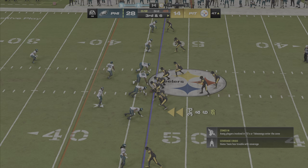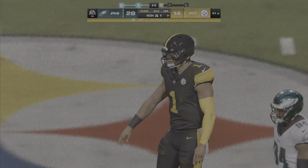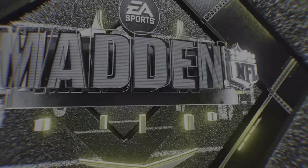Throwing on third down, Fields. Pickens on the slant. That he won't quite make it. He needed six. He got about five. Give him a gain of five on the completion. And that'll bring up fourth down. Three quarters have come and gone. You are watching the NFL on EA Sports.